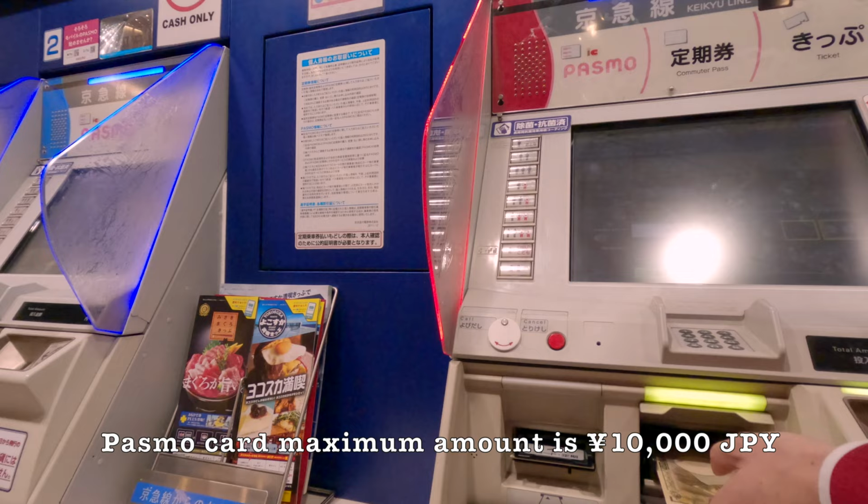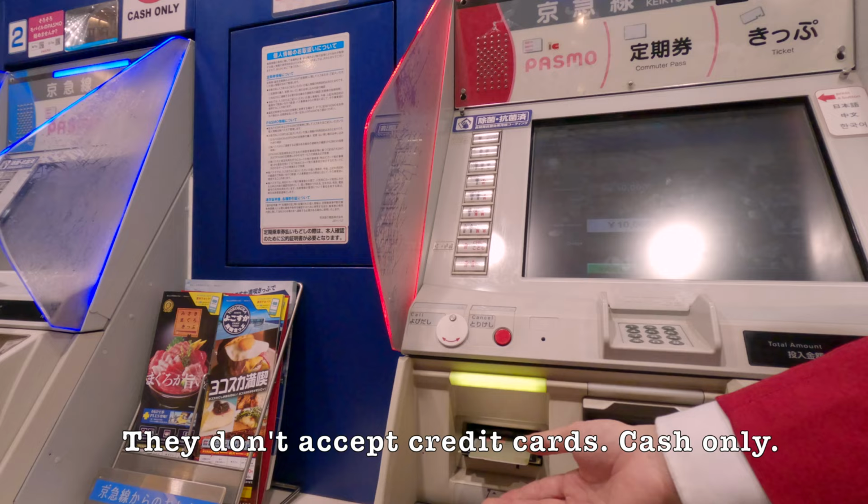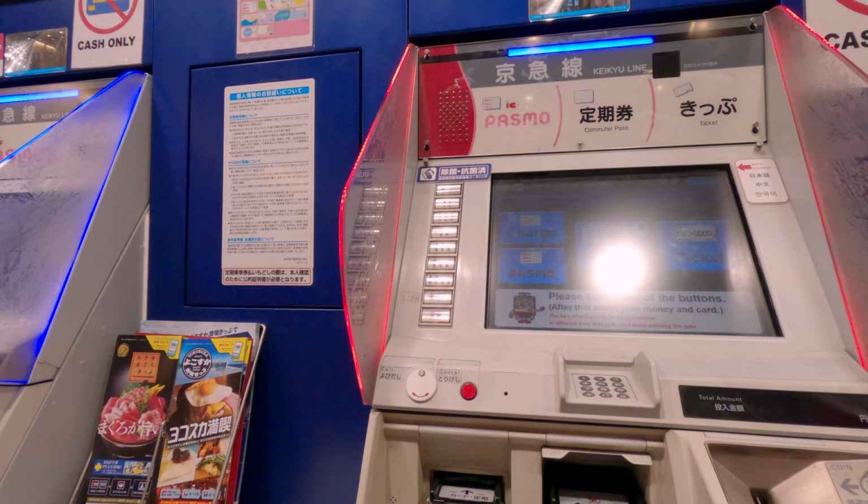But I need to pay a deposit, no? It's already included. Okay, so I get it back when I return it? Yeah, when you return it, you get the deposit and also the balance back. And where do I return it? I can return it at the airport if you want. Talk to station staff by the gate. Okay, they'll help you. Got it.